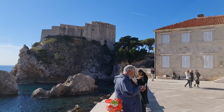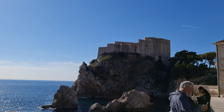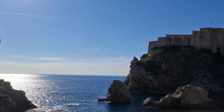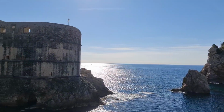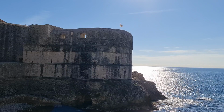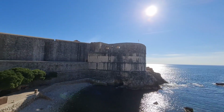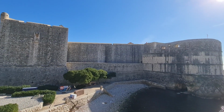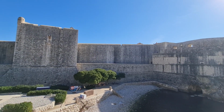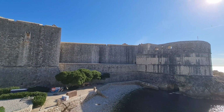Enjoy it. So the history of the town of Dubrovnik dates back to the 7th century AD. We are on the Adriatic Sea in the Mediterranean in Croatia. The very south of Croatia is this beautiful city connected to the world with Dubrovnik International Airport. The history of the town dates back to the 7th century AD, and the town was formed by the Byzantines.